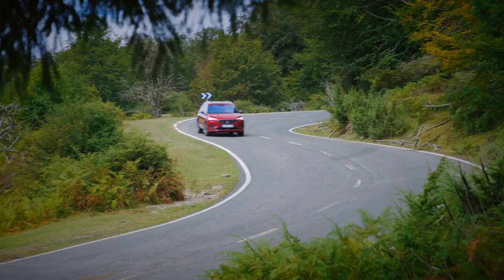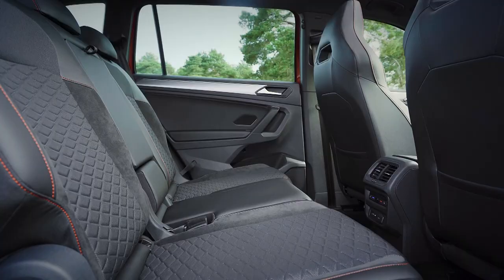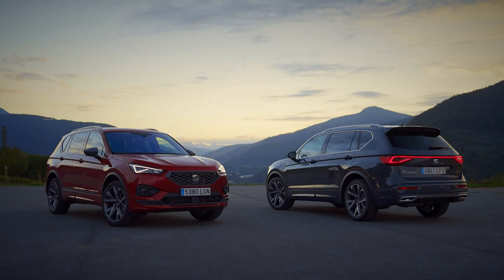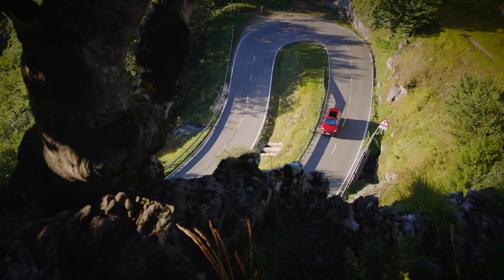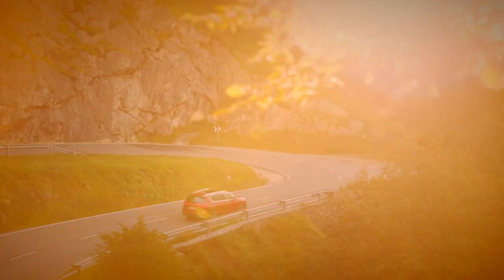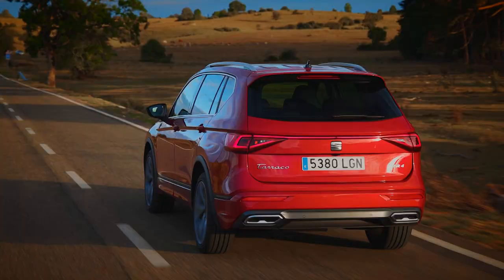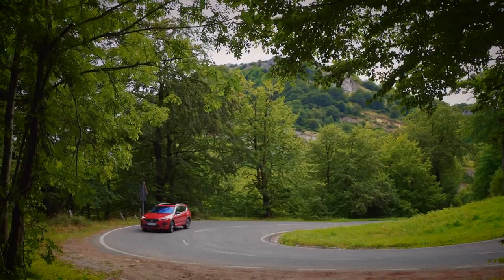The Seat Tarraco starts at under £32,000 and is available with a wide range of trim levels. It comes with the same range of engines as the Skoda, minus the powerful VRS motor. They're very similar on paper then, but the Seat does offer a bit more style. It's a good-looking car with a slightly more premium image than the Skoda.